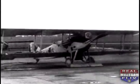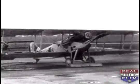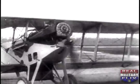There, the National Advisory Committee for Aeronautics initiated work with Dr. Moss on a practical turbo supercharger, which the Air Corps hoped would increase the altitude performance of its World War I fighters.